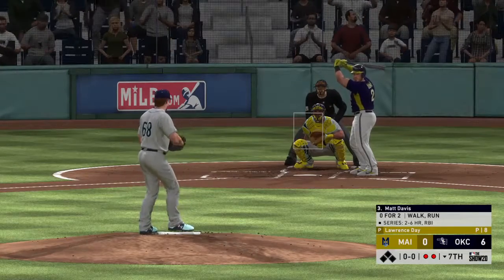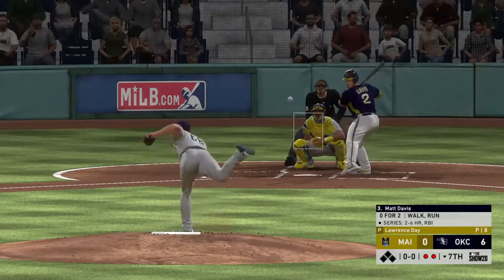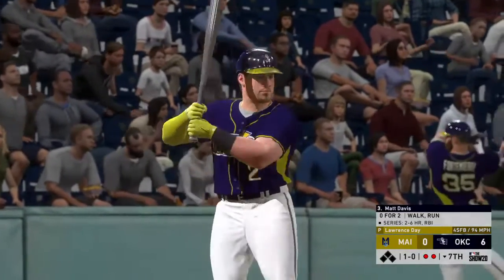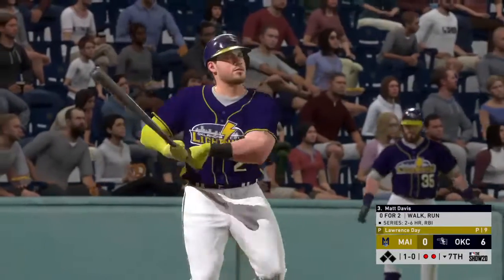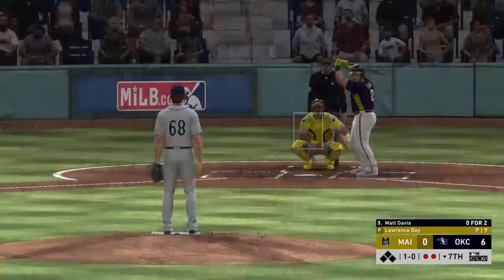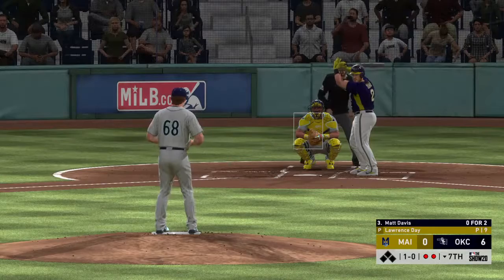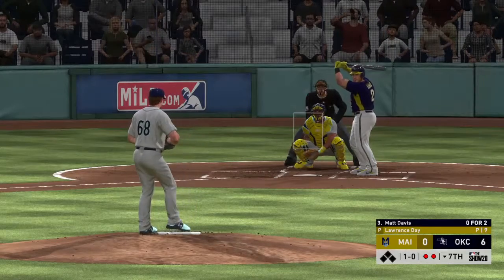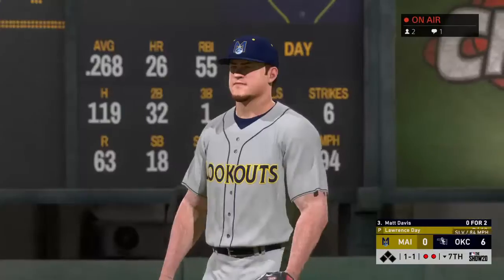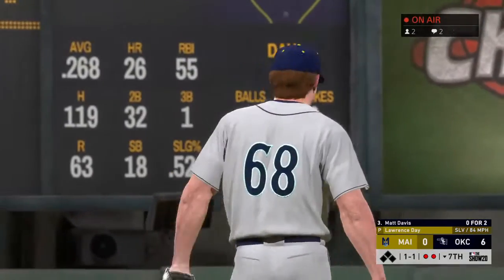Into the box now, Matt Davis. As the first pitch here's a bit high, it's ball 1. 0 for 2 for him to this point. That one bends into the zone. A strike on the breaking ball.